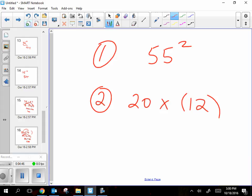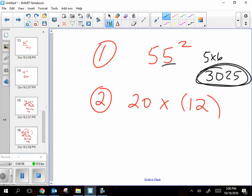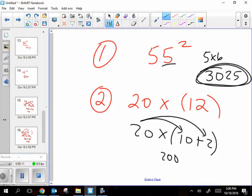Okay, so hopefully you've got 5 times 6 makes 30, and then you end with the 5 squared is 25. 3025. Raise your hand if you got that one right. All right, cool. The other one is 20 times 10 plus 2, and then 20 times the 10, that's basically 2, add a couple zeros, is 200. 20 times 2 is 40, 240. How many of you had that one right?